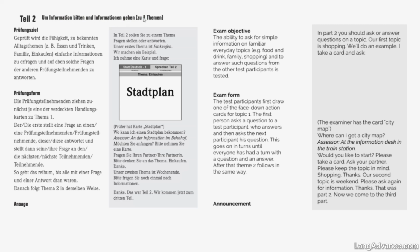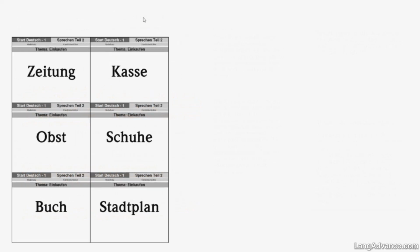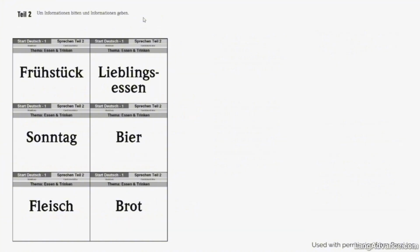So there will be 12 cards altogether. I will show you. Here are 6 and here are 6. Okay. So here you always have to read exactly what is written here. Thema, and this is subject, Essen und Trinken. So whatever you ask here needs to be connected to eating and drinking. So like Sonntag, Sunday, you cannot ask, what are you doing on Sunday? That would be too general. It needs to be connected to eating and drinking.